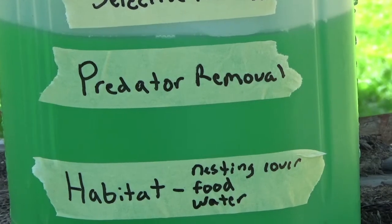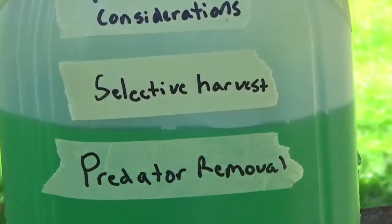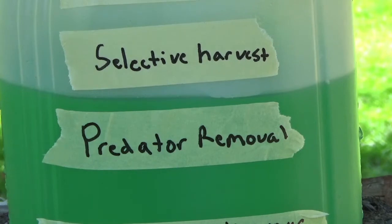Now we move on to some other things that matter, which is what we're going to talk about today, like selective harvest. And selective harvest is different for everybody. It's different depending on your situation. But for us, it means not shooting a bunch of jakes early so that we don't have good gobbling toms the next year. So let's fill that one up too.